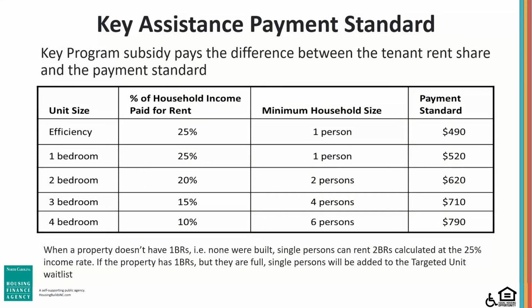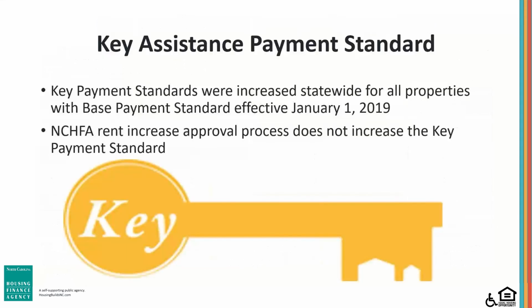Here we show you what the base Key payment standards are based on bedroom size. The payment standards did increase in January of 2019. They did not increase in 2020. There's been no discussion as of yet for 2021, but keep in mind any rent increase that HFA approves for your property does not increase the Key payment standard.